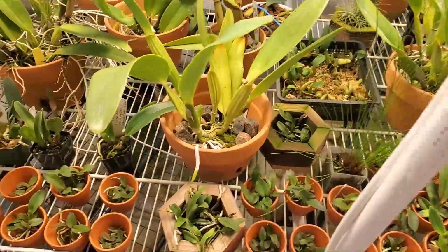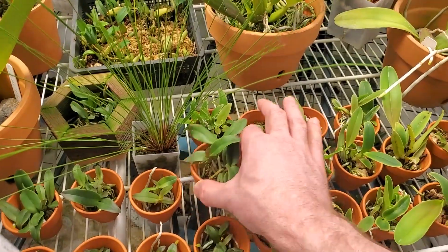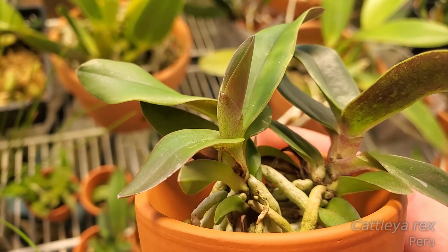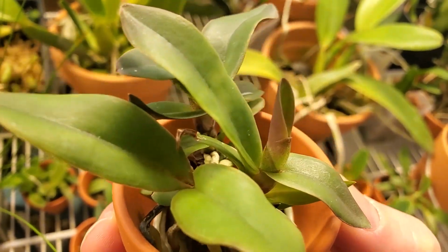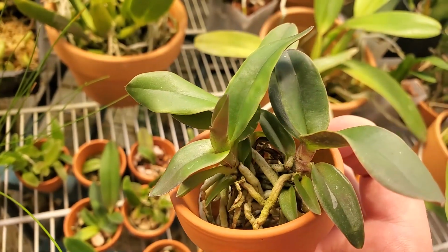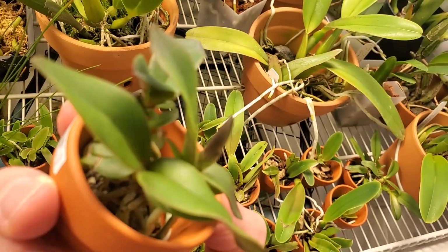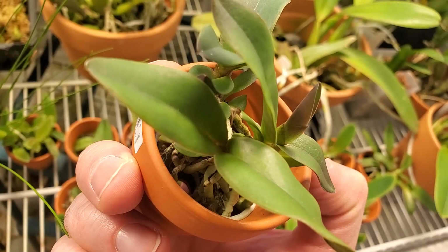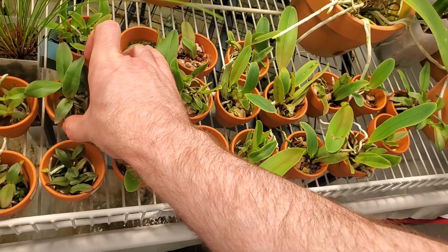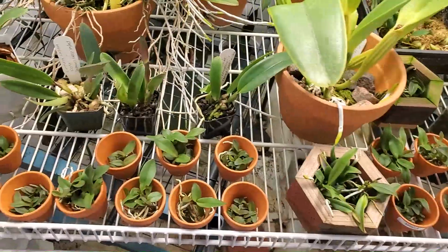What else? More seedlings. I've been showing you this one. This is a Rex from Periflora that's really just taken off. You can see how the new growth is more like a sympodial pseudobulb type deal. So that's awesome. And look at the color too. Look how red the leaves are. That's a good indication that we might have some really good color in the flowers as well. That is pretty cool. What else have we got here?